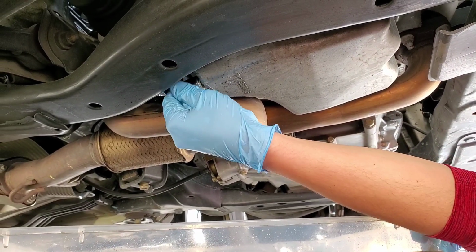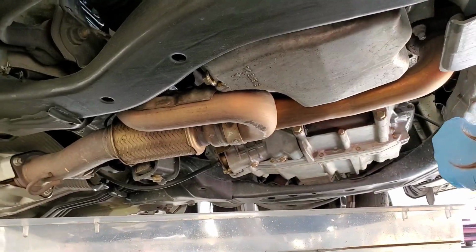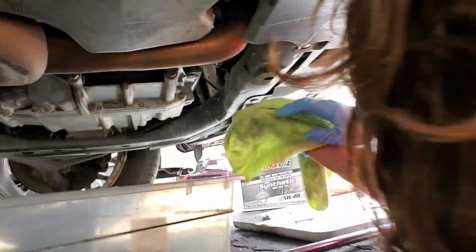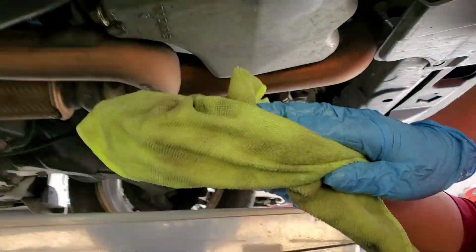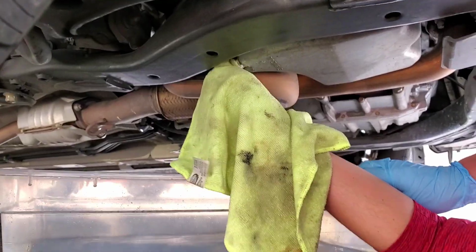Now I'm going to use a towel to take it off because it's really hot right now. So I'm going to go ahead and use that. So we got our towel, we got our oil bin, all ready to go.